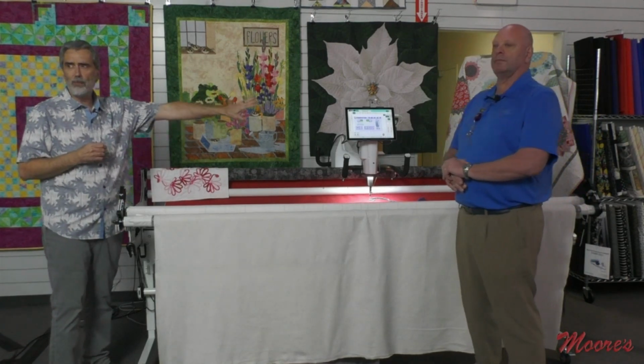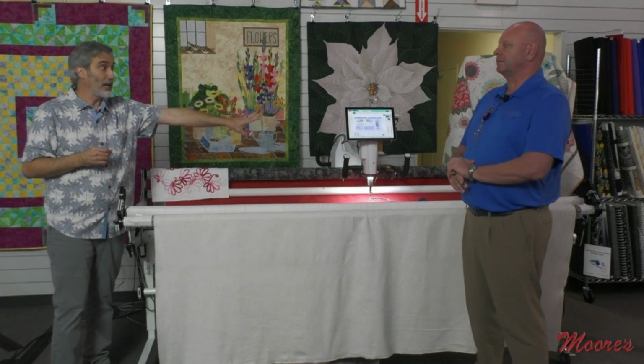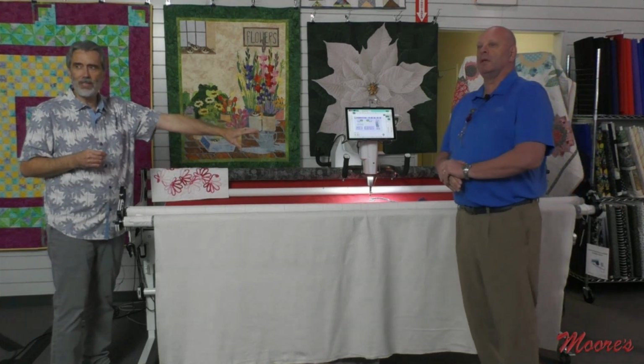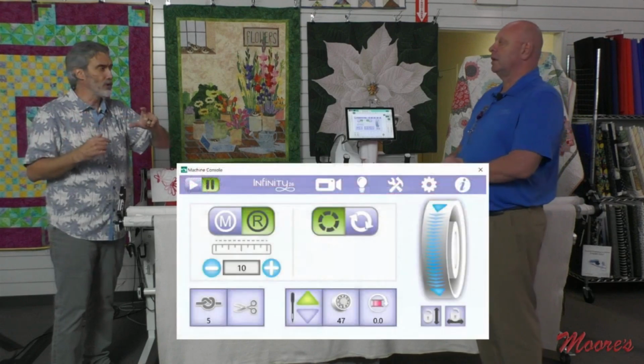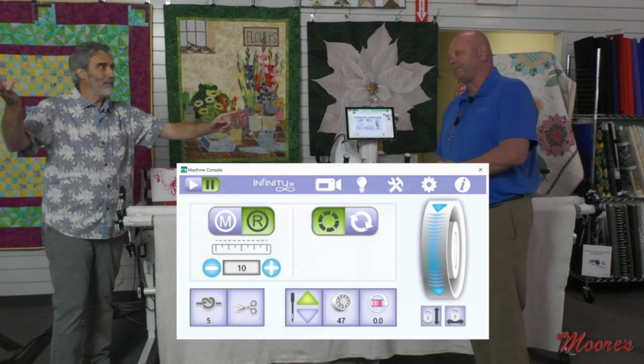Now, the other thing about this is the way the screen is. You see the big tablet, that's part of the automation. We're still going to go over automation; we're going to do that next. But when you don't have the tablet, you have a screen. So right now we have a virtual screen on there. Let's pull it up, look at that, the magic of technology.